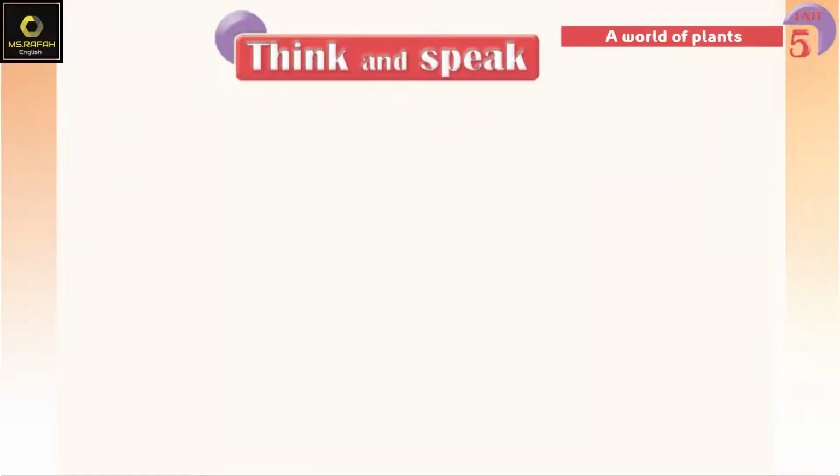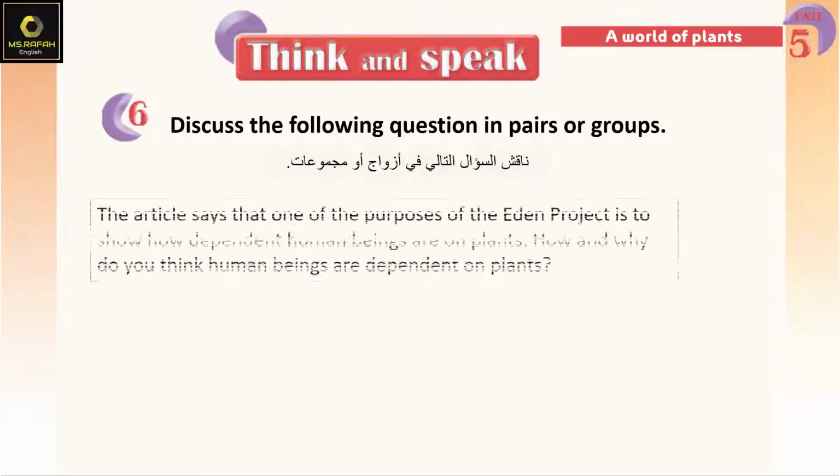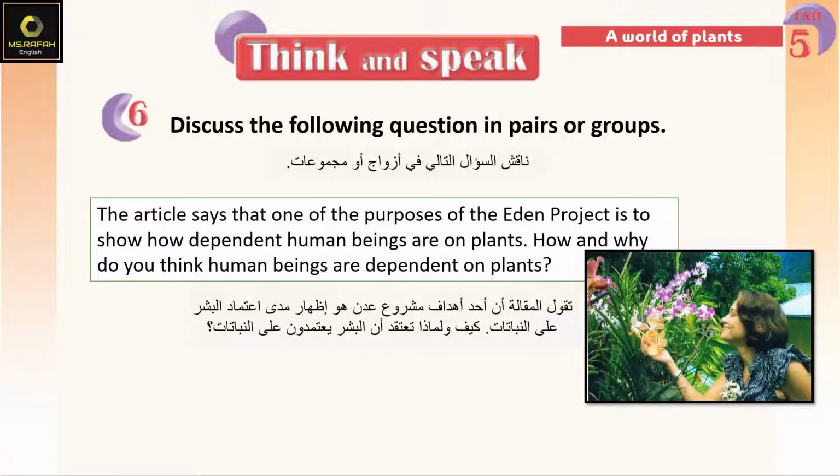Question 6. Think and speak. Discuss the following questions in pairs or groups. The article says that one of the purposes of the Eden Project is to show how dependent human beings are on plants. How and why do you think human beings are dependent on plants?